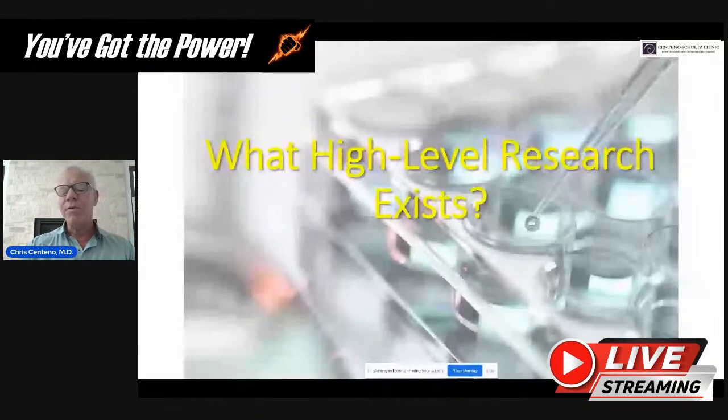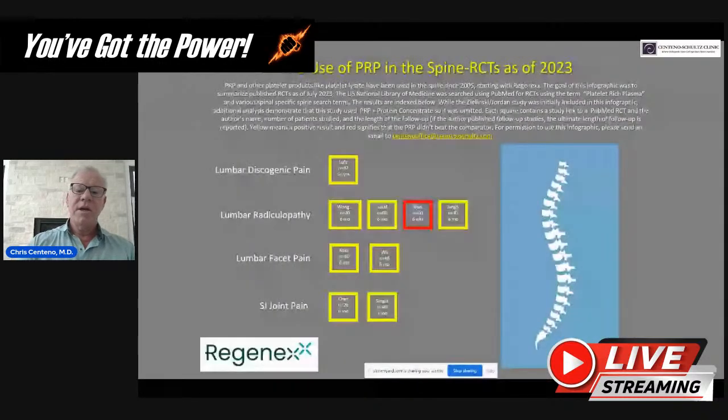So what high-level research exists in the spine that you can use PRP? And what I mean by higher-level research is a randomized controlled trial. I just did this last week. There was, as you can see, a number of studies available. Each little square there represents a different randomized controlled trial.